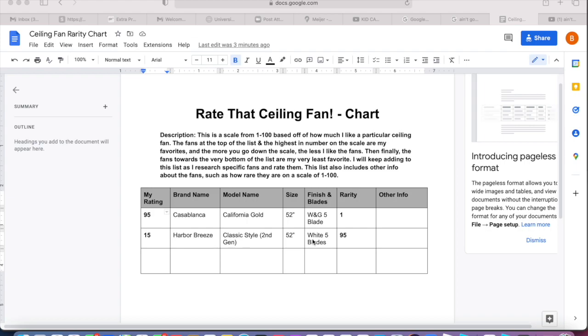So I'm trying to think about what fan we should do next. How about we do one that I really know I don't like? When people often ask me what my least favorite fan is, I often tell them it's the Hampton Bay Huntington III, 52-inch. And I'm trying to think about the different finishes they come in. We're just going to do the white one to start with.